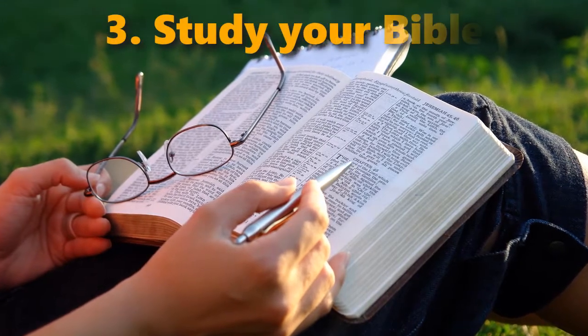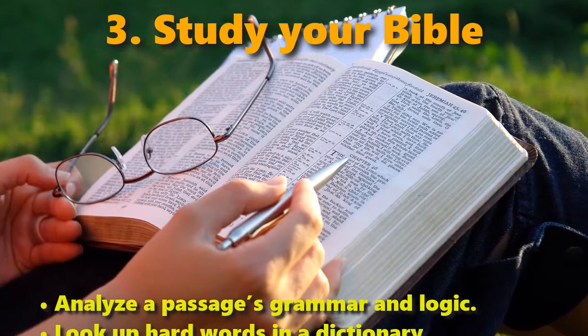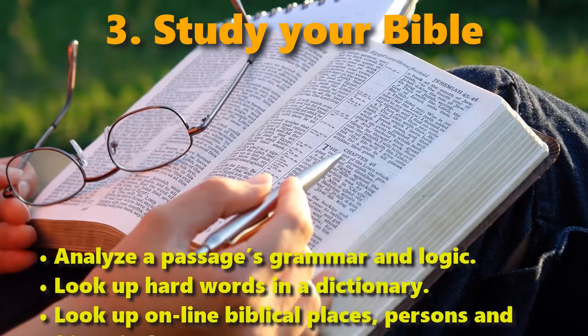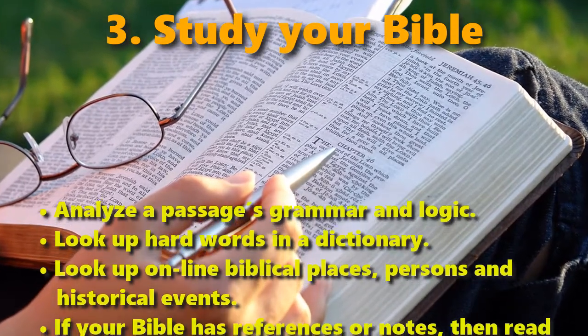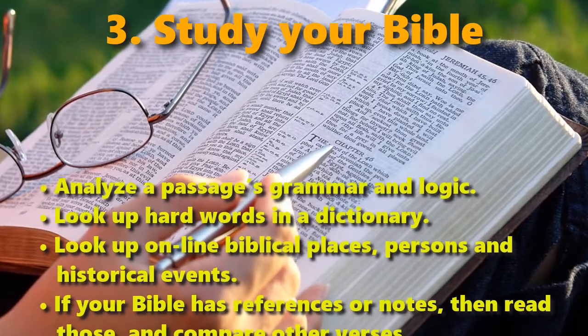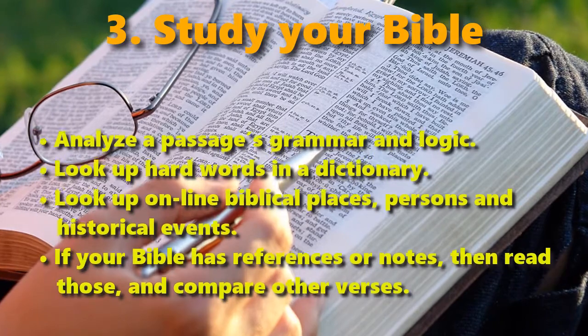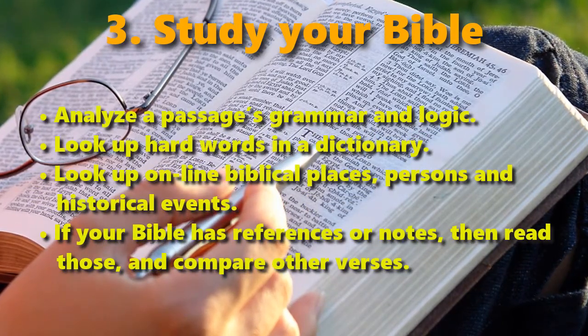Study your Bible. Analyze a passage's grammar and logic. Look up hard words in a dictionary. Look up online Bible places, persons, and historical events. If your Bible has references or notes, then read those and compare other verses.